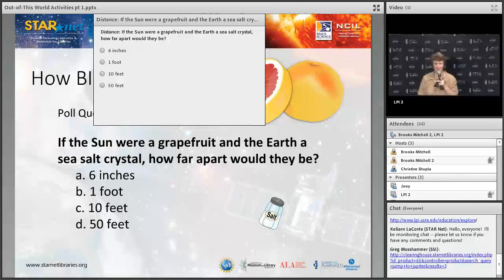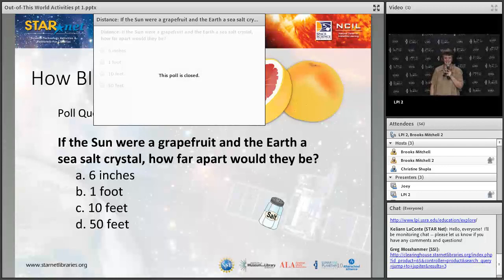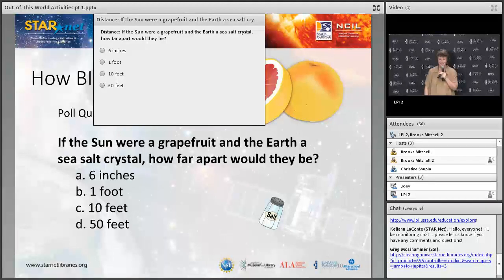And we're going to give you 5, 4, 3, 2, and just one more second to vote. And the answer is, indeed, 50 feet away. Wow. It's hard to imagine, right? That little sea salt crystal 50 feet away.